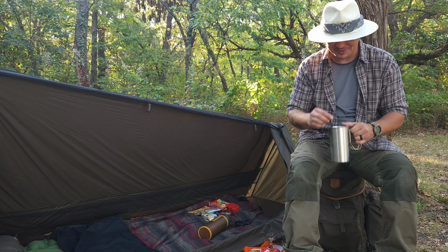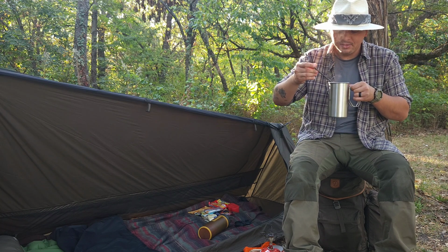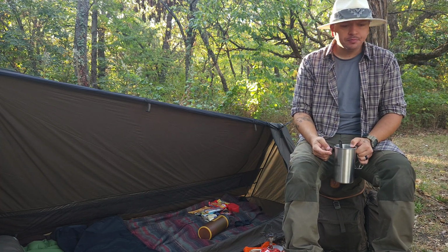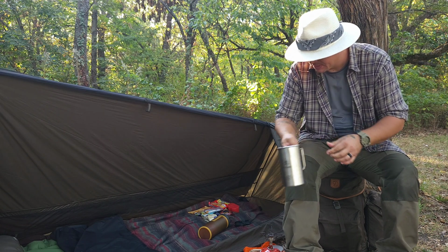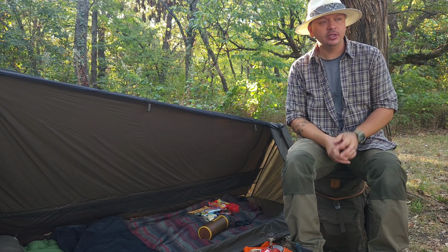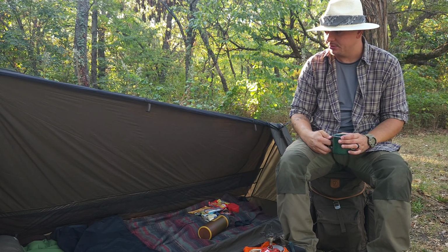My wife gives me a hard time sometimes because I like my oatmeal a little runny. But this had a little bit too much water in it, but it'll still be all right. May need to let that sit for a little bit still. It's still really hot. But to be honest with you, I really don't even know what the plan is for today. I'm gonna just relax and eat some of this breakfast, drink this coffee.